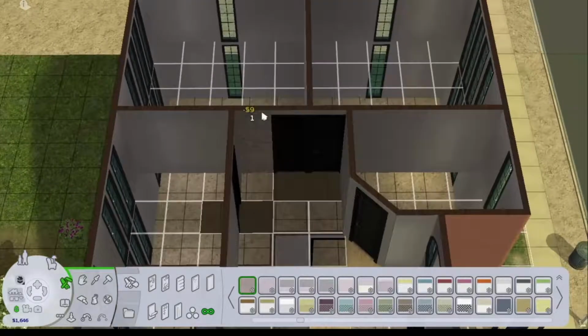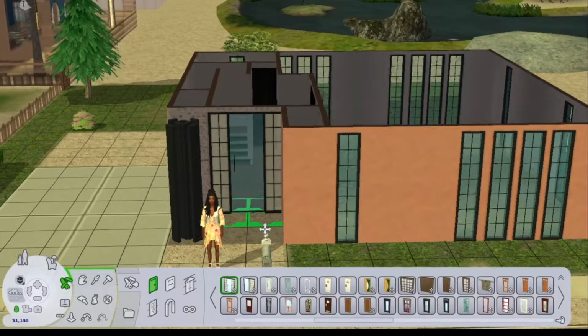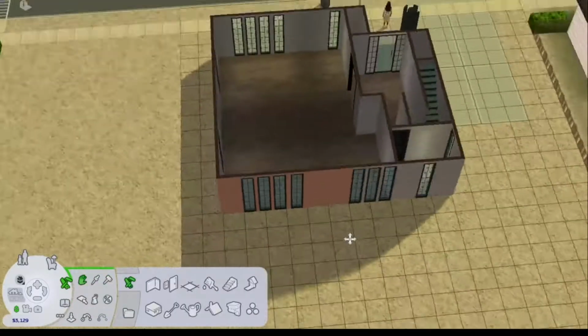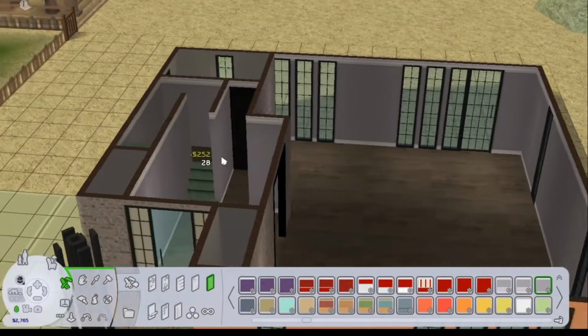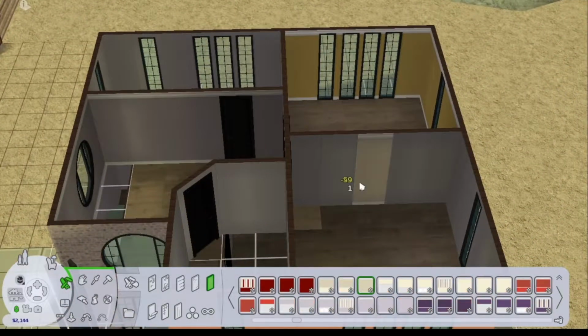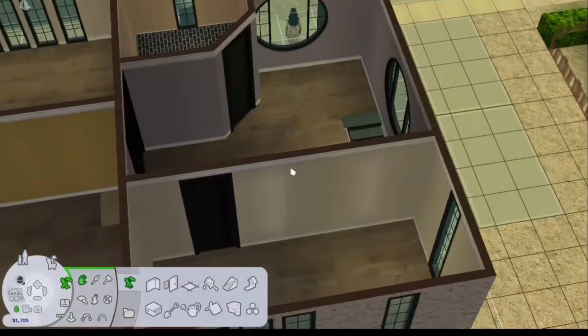So yes, we have 2 full bathrooms, one upstairs and one downstairs, because it's going to be 5 people in this house. We needed 2 bathrooms for sure. So in here I'm putting on the wallpaper and choosing the flooring and everything.